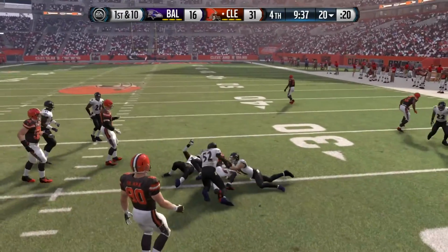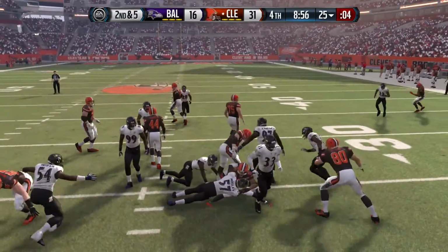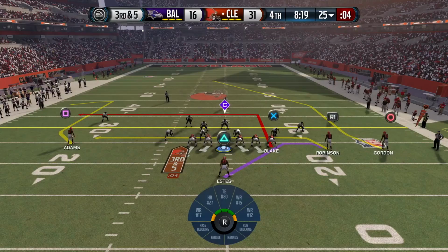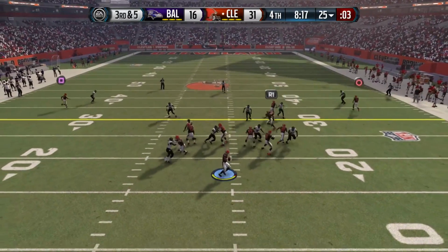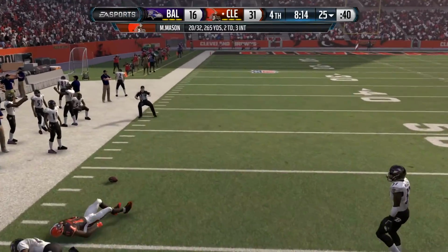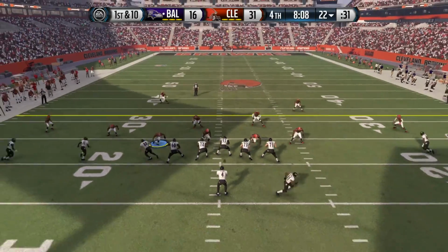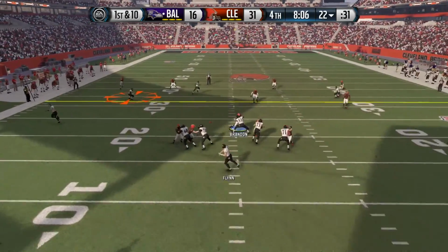Terrence West with the carry here. Good for 5. 2nd down, they go back to the ground and not a lot of running room. So on 3rd down, they go to the air trying to keep the drive going. And Adams can't make the catch. And the Browns drive stalls. Ravens take over down by 15.